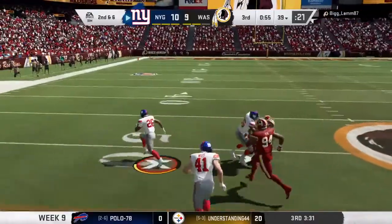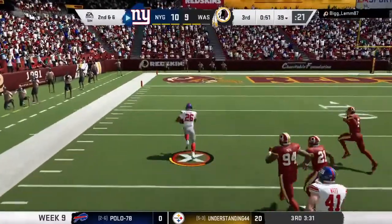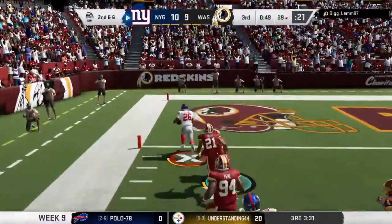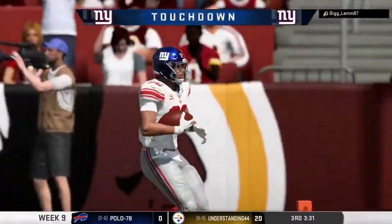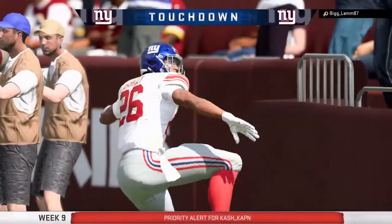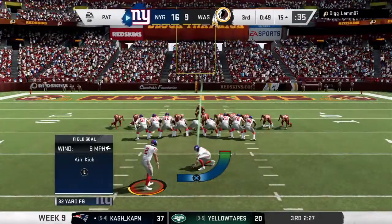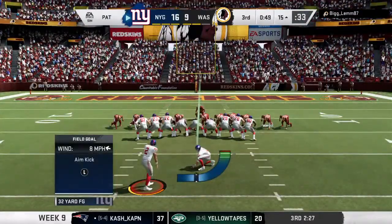On 2nd down, here's Barkley. And now nothing but green ahead of him. Past the 20, 10, and all the way in. Touchdown, New York. Saquon Barkley. His 2nd touchdown of the afternoon. And the Giants are able to add on to their lead.